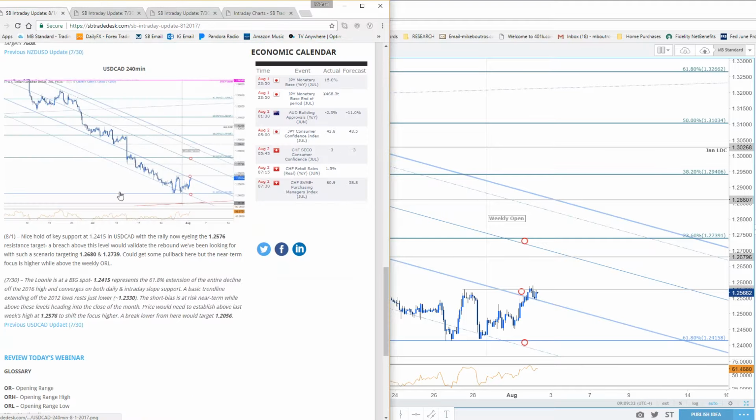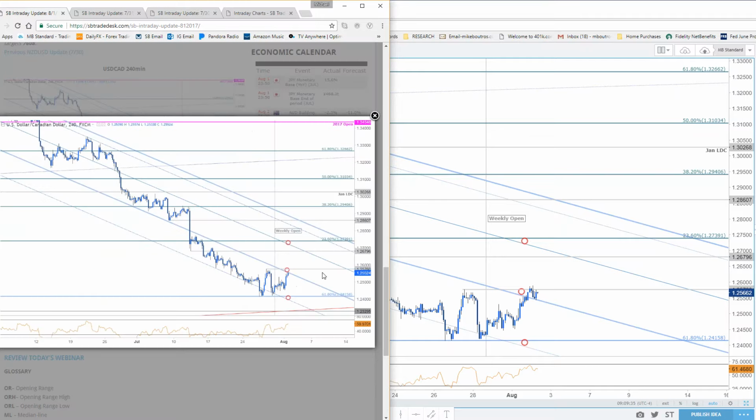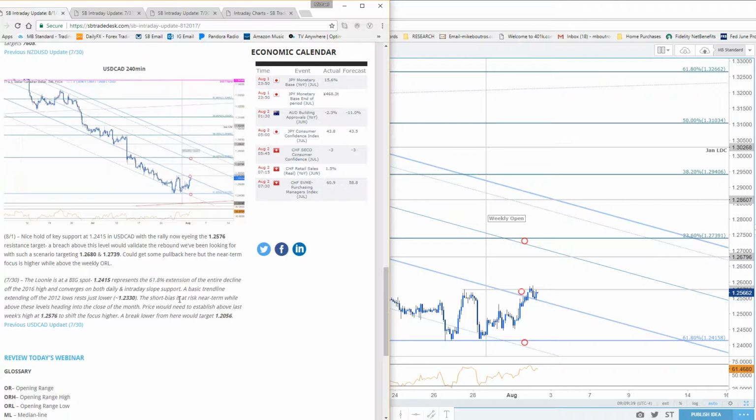Oh, it was last night. Boom. So here's what dollar CAD looked like last night. And technically, if you noted, we were talking about this high from last week, 125.76. A break there is needed to really shift the focus higher.